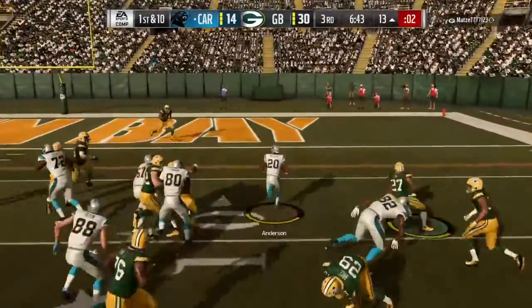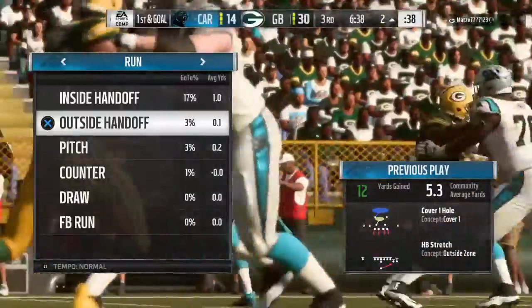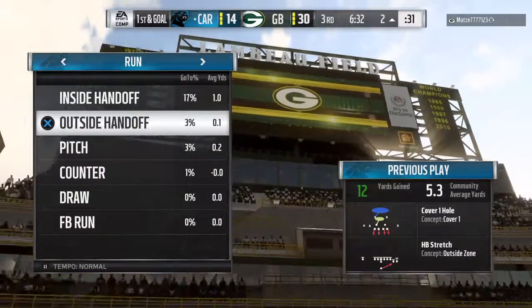Handoff comes to Anderson. And he'll be taken down at the 2-yard line. 12 more yards there and another 1st down. Some big plays in the passing game on this drive, and here's one out of the running game. So the passing game loosening things up. Now there's room to roam.